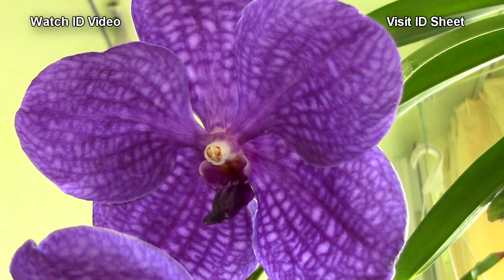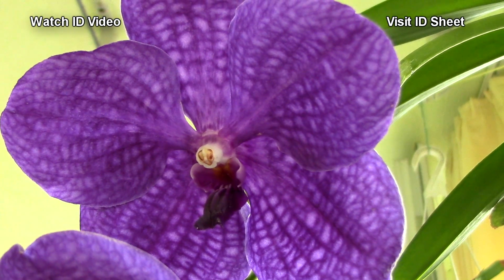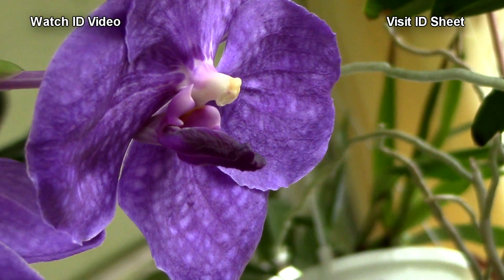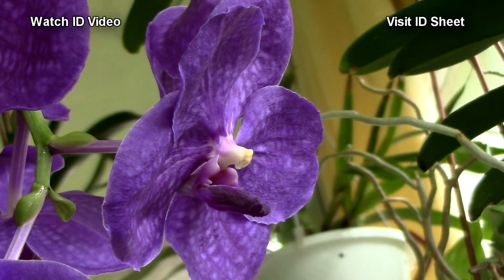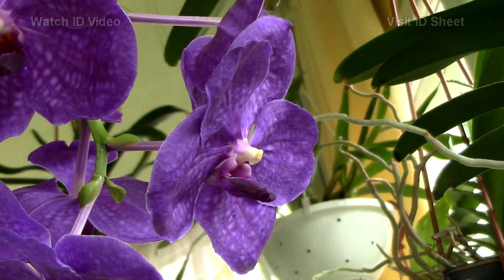But it blooms every single year. It blooms twice a year for me on a regular basis, but I think if kept in a warmer environment, it can actually bloom 3 times a year. Reliable bloomer, beautiful flowers. I think you already know it from my videos. Not much to say about it. It's not fragrant, but I do love it a lot.